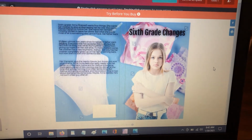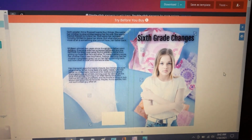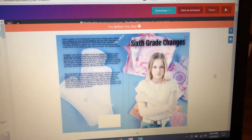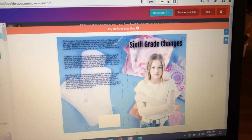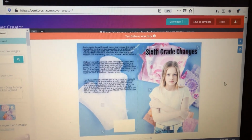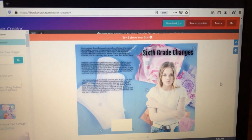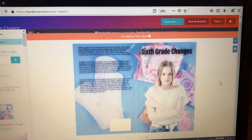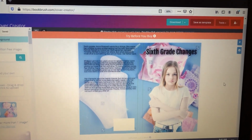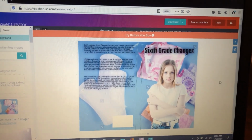Okay, here's that ebook cover again. I kind of fixed it to where I had it. Obviously, I have not finished this one, and this is just a test anyway. But I do like how you can actually make the back cover and kind of design the text on the back cover, and it leaves that little space for the barcode. And it actually was not too difficult. It reminds me a lot of Canva. So it's pretty easy.